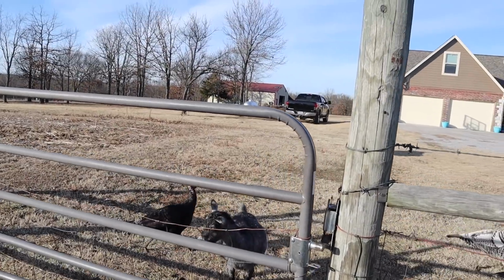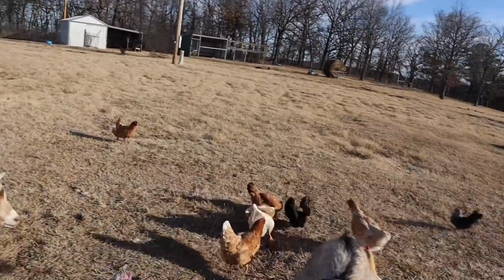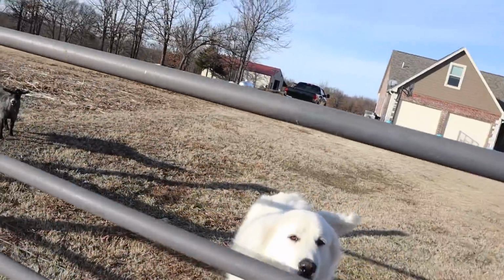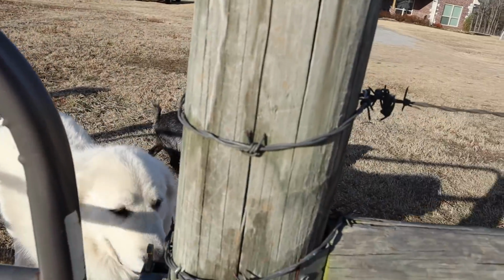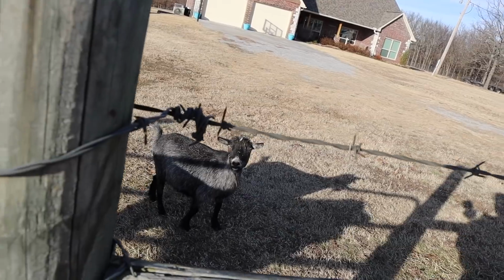All right, so Shadow decided to escape on me. I'm gonna throw some corn out here to try to get him. See if I can get her back in here. Nope, she's going over to the old garden spot. Mojo, you want in here, buddy? Come on. Shadow, I can't do all this with one hand. Come on. Look.